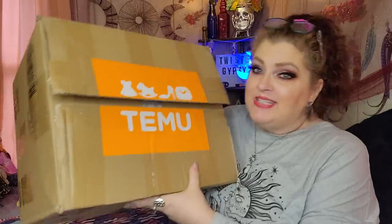So I'm here today with another TEMU haul. I have a TEMU haul and I'm excited. I have a box here and we're gonna see what's in. I got my glasses up here in case I need them.